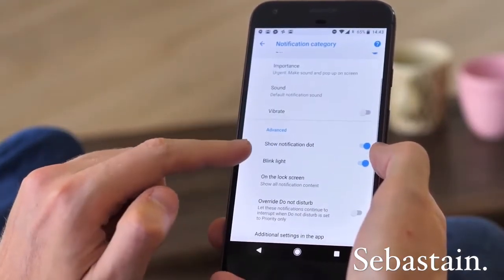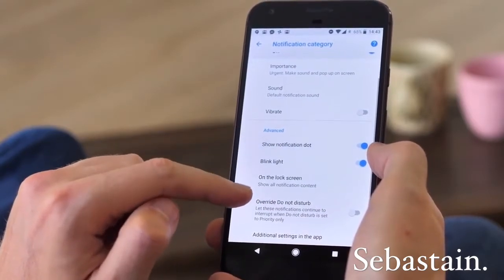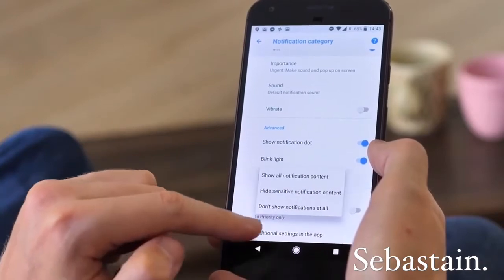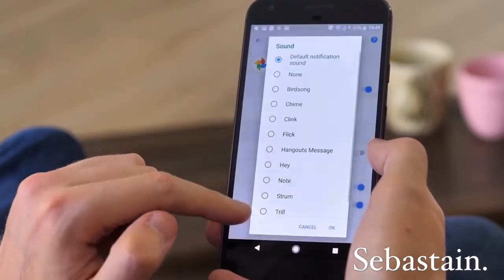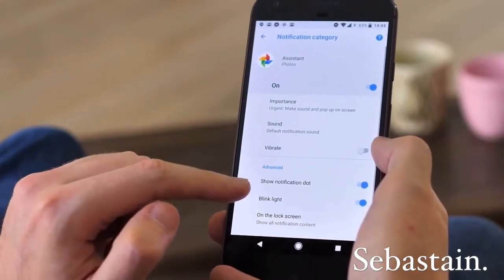A social app, for instance, might have channels for direct messages, status updates, likes, or other interactions. And you can then choose how you're alerted for notifications in each of these categories: sound, vibration, LED, or you can even block notifications from some channels altogether.